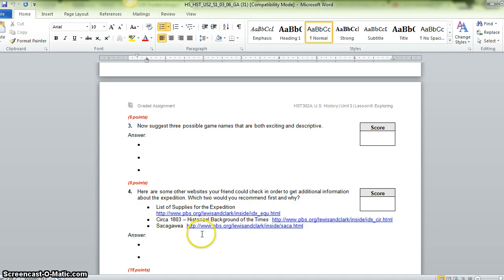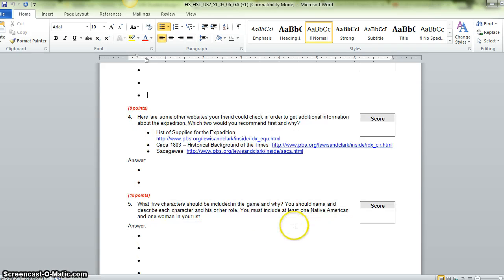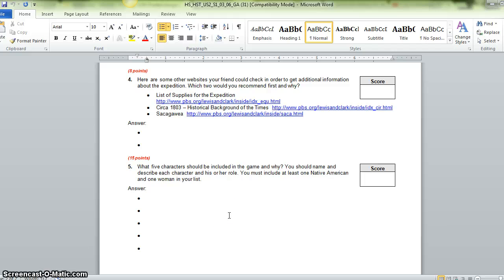Okay, next. Here are some other websites your friend could check in order to get information about the expedition. Which 2 would you recommend first and why? So kind of the same thing you did earlier, it's just that they're different websites. Then, what 5 characters should be included in the game and why? You should name and describe each character and their role. You must include at least 1 Native American and 1 woman on your list. And it could be a Native American woman too. Hint, hint.